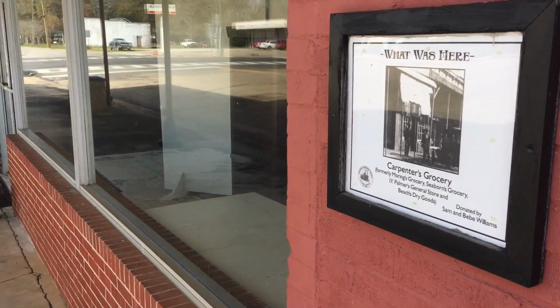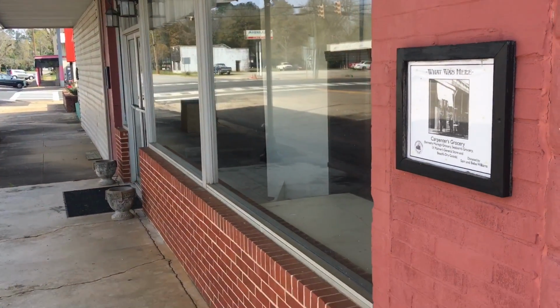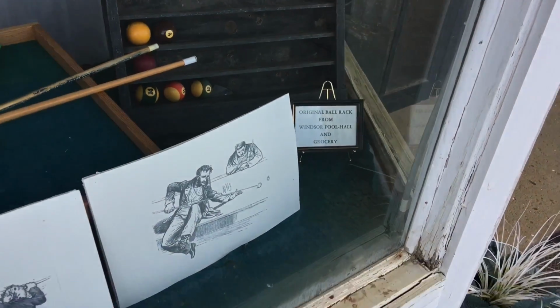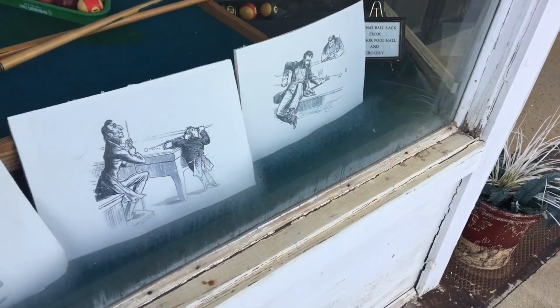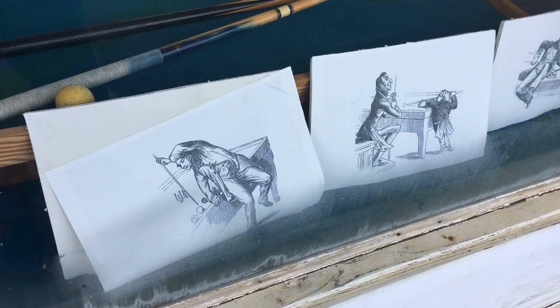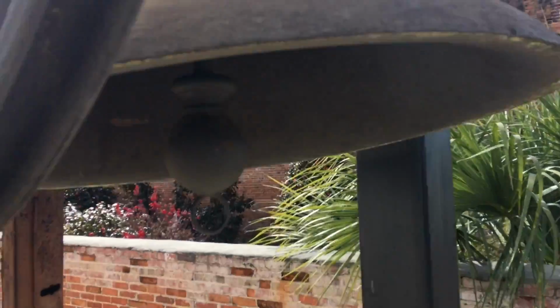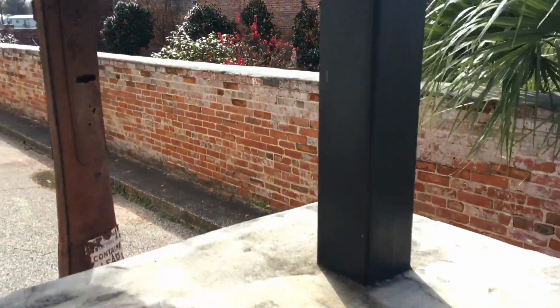Carpenter's Grocery used to reside in this spot. The original ball rack from Windsor Pool Hall and Grocery. I guess that was a hot spot for locals back in the day. This guy, he's up to a little trick shooting. And they have the bell from the elementary school. They moved it here into town. Let's ring it. Let's ring the bell. Oh, that was loud. What's that?